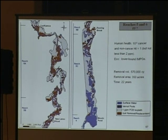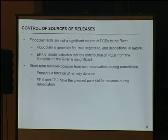And then floodplain 7, the last alternative, is meeting the 1 in 1 million excess cancer, 10 to the minus 6, meeting the non-cancer level. Some of the 10 to the minus 6 IMPGs are actually below the residential cleanup standard in Massachusetts of 2 ppm. So in those cases, we truncate that number at 2 ppm, since 2 ppm in the state is essentially for unrestricted use, so there's no real sense in going below that, we didn't think. Also achieving the lower bound IMPGs, we've now jumped up to about 570,000 cubic yards of soil over 350 acres. A project which we estimate would take about 22 years by itself. And I'm going to let Stu go through the evaluation, similar to the sediment.